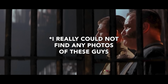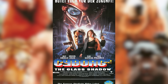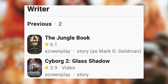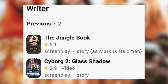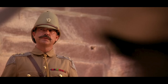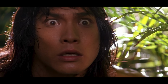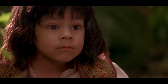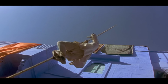Initially, Katzenberg also hired Ronald Janver and Mark Geldman, whose only writing credit prior to this was Cyborg 2: Glass Shadow, and those are the only two movies that either writer has ever been officially credited for working on on IMDb. And I have to imagine that little of their original script is in the final movie, because their draft was apparently over 180 pages long and there was zero dialogue for the first 70 pages of the script. An actual insane thing to try and turn into Disney, in my opinion.